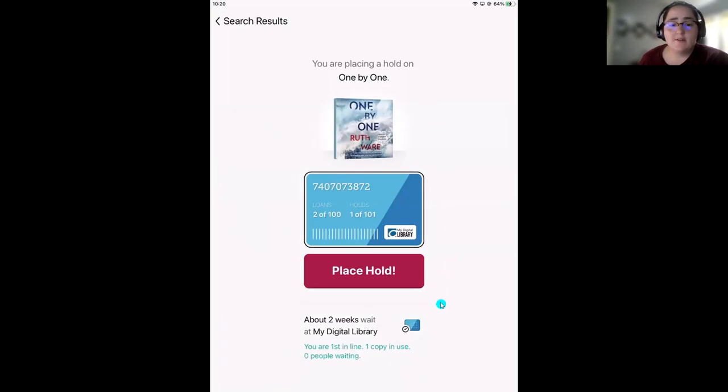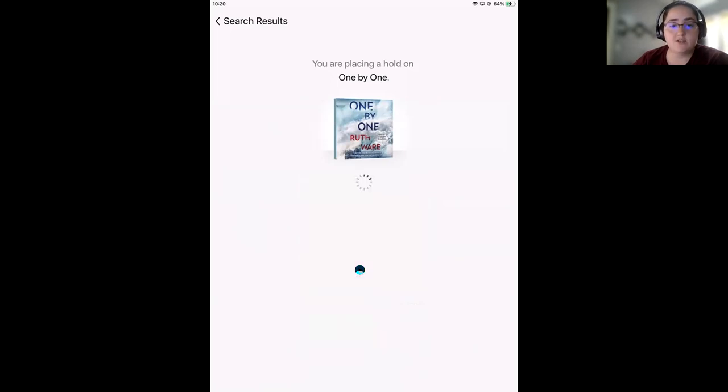And down at the bottom of the screen, it will give you a little estimate for approximately when that book is going to get to you. And if you decide you want to place that hold, you can tap that big maroon button there to confirm.